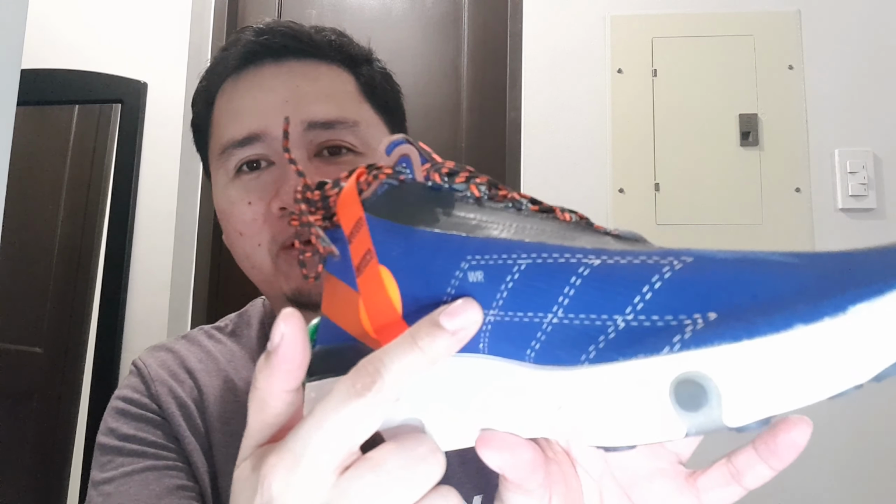The difference is actually the upper, and the upper is, I think, as I've read about it, made out of the same material of the Nike ACG, or All Conditions Gear, and it's waterproof, and it says so right here with the WR.